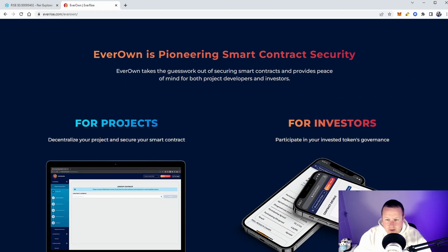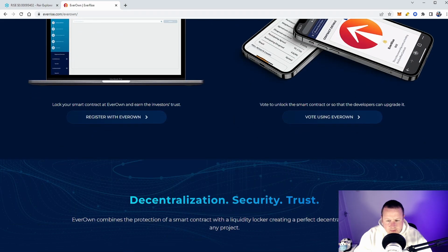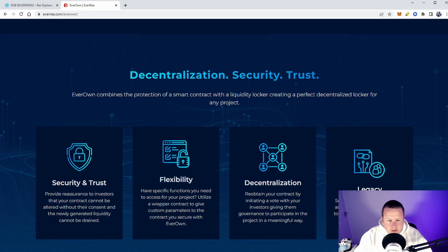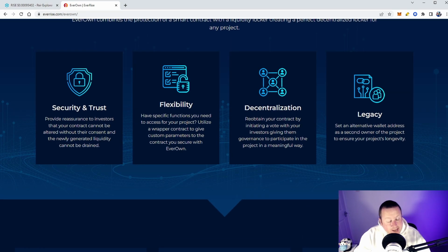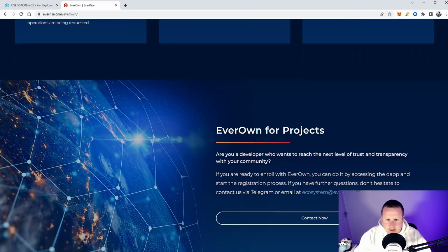Pioneering smart contract security for investors. You participate in your invested token's governance, so you've got to hold the tokens to do it. For projects, you decentralize your project and secure your smart contract so it can't be gone into. It's a little bit like renouncing with a bit more ownership to the community. Decentralized security trust, again, builds trust, flexibility, decentralization, and legacy. So it isn't renouncing it, you can access it through a community vote. Decentralized trust and governance, accessibility and functionality.